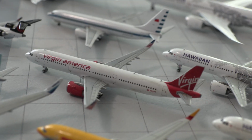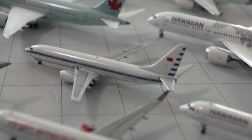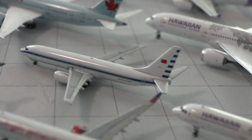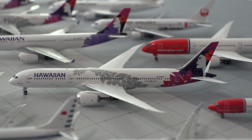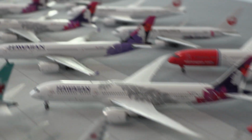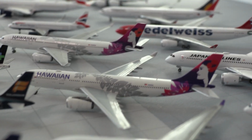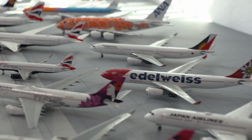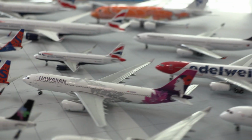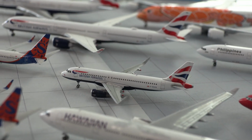Then the classic Virgin America Airbus A321neo. A Taiwanese Air Force, I believe, 737-800. I just got this to use for charters pretty much. The Hawaiian 787-9 Dreamliner, which Hawaiian did order 10 of these. The Airbus A330 old livery, new livery, and new livery. This last one is by NG. Actually, no, this one's NG. This one's Gemini Jets. Then the British Airways Airbus A320.